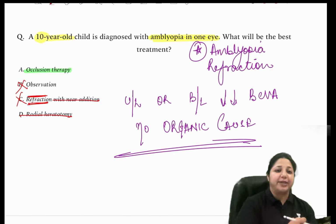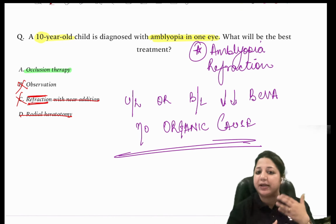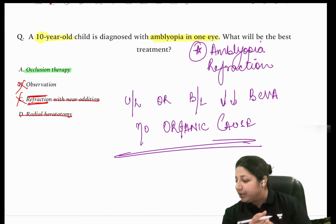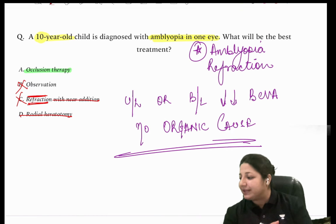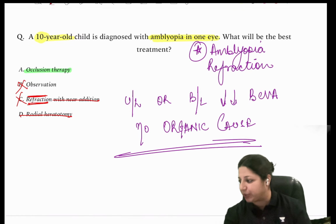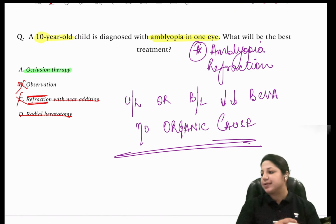Time limit. All right. So I think what you need to ask me, Dr. Swami, is the time limit till what we can treat the amblyopia. Is that what you're trying to ask me? Is it the time, or is it the age that you are trying to ask? Till what age do we treat it, or till what time do we treat it? I'm sorry, I haven't got it. Anyway, I'll answer both the questions.